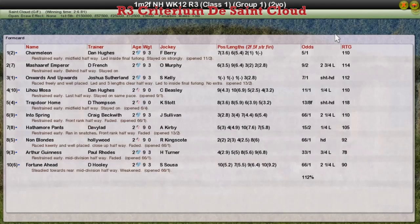for Dan Hughes. Masharaf Emperor for Daniel French second. Onwards and Upwards, Joshua Sutherland, third. Lihu Motta, Dan Hughes, fourth. And Trapdoor Home for Darren Thompson was fifth.